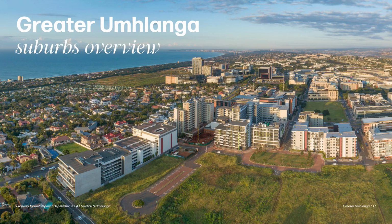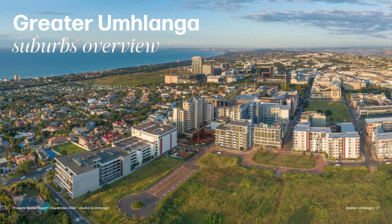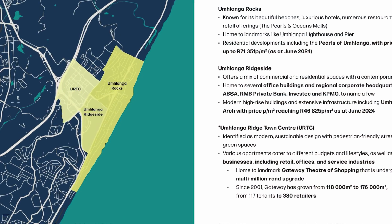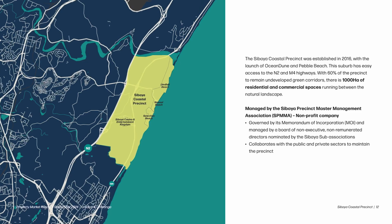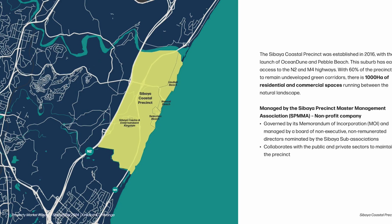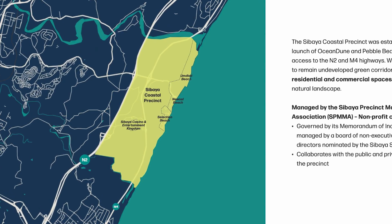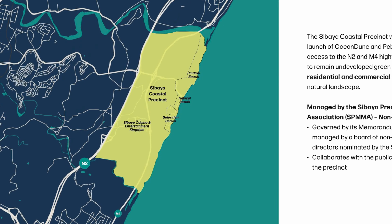We then went into a lot of detail around the transfer stats. You'll see a huge amount of insight there specific to the different areas. What's important to know is that Umhlanga consists of Umhlanga Rocks as we know it, and also areas such as Umhlanga Ridgeside, Umhlanga Town Centre around Gateway, Azinga and Lelusha. Whereas when we talk about Umdloti, we're talking about Umdloti village itself, which many of you will know, and then largely the Sibaya Coastal Precinct, which sits around the back of Umdloti and has been a massive driver of transfer and growth and population escalations within the area.